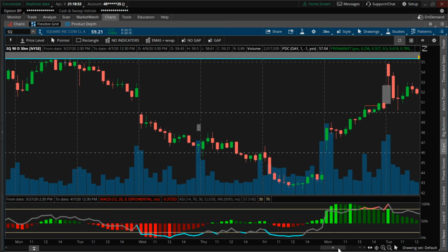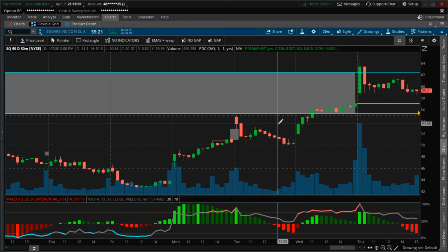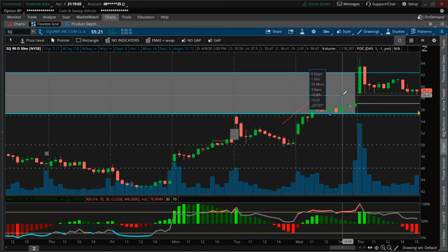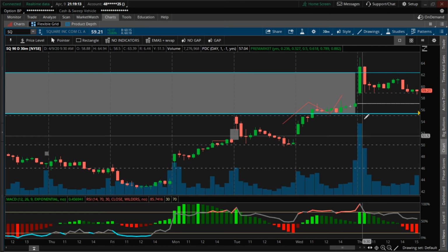So if we zoom over here, we can see that this time it ran, right? Well, why did it run this time? We see that it pushed up and established it as support this time, and it ended up running, breaking above this high right here at 57.10, around that area, where it got rejected at this long wick on this red candle. It pushed above it that time, actually started running, then gapped up the next day. So that's why it ran.